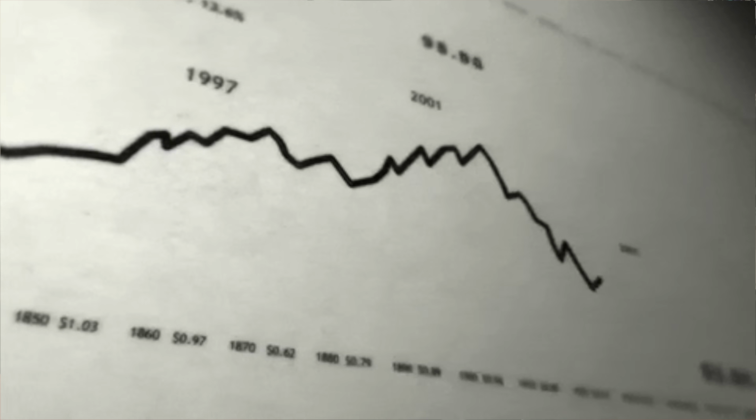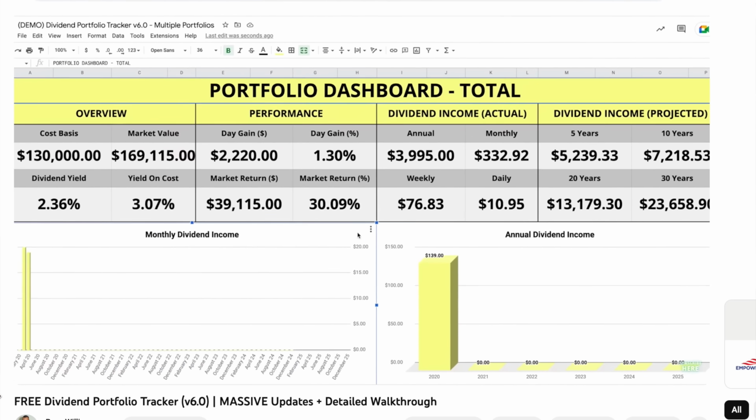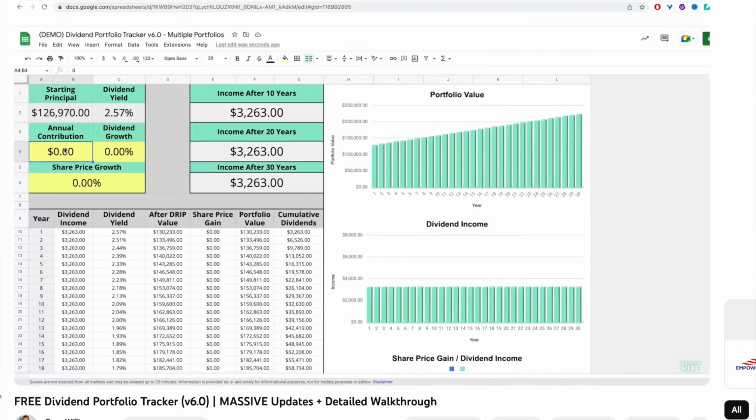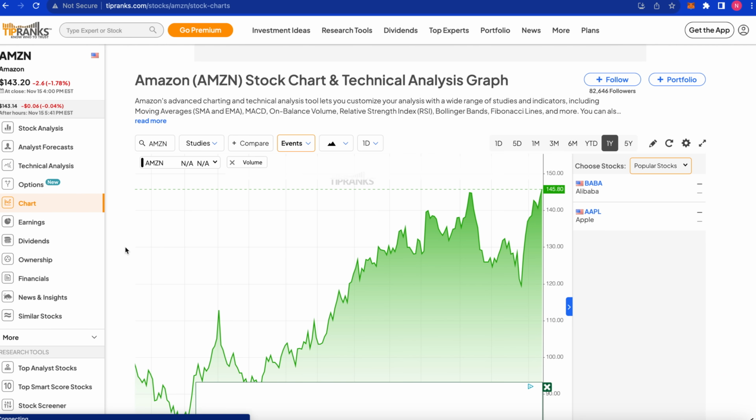This video will highlight some tools to analyze and project with graphs, help you forecast, different free dividend calculators and trackers, and then just some general info sites and tools that really help when trying to make a decision on the best investment moving forward.